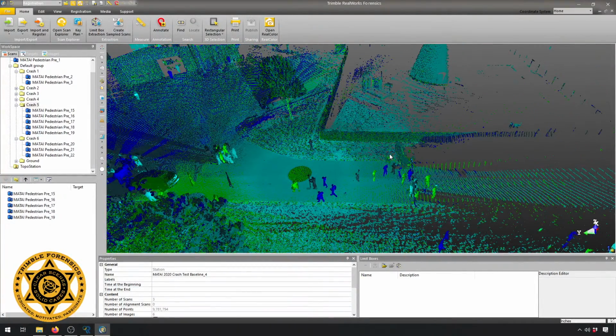How big are the files per scan? So this entire project was, I think, 1.9 gig. And that was everything. Yep. How long did each scan take?